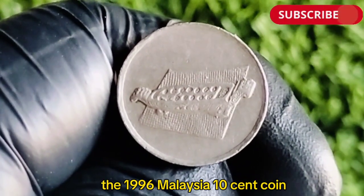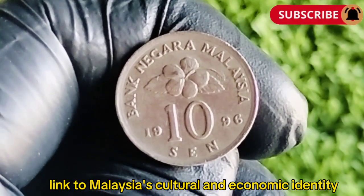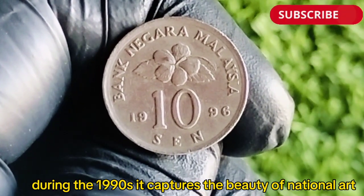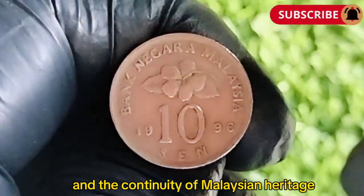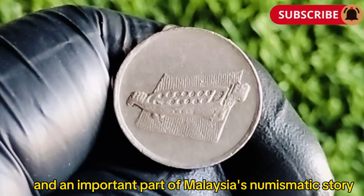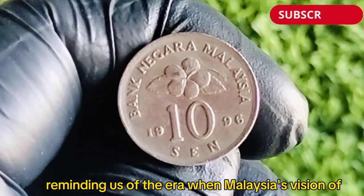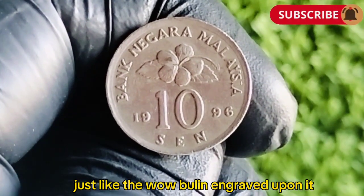The 1996 Malaysia 10 sen coin is not just a small piece of metal. It is a symbolic link to Malaysia's cultural and economic identity during the 1990s. It captures the beauty of national art, the strength of a developing economy, and the continuity of Malaysian heritage. Though common in circulation, its artistry, symbolism, and role in daily life make it a cherished collectible and an important part of Malaysia's numismatic story. The 10 sen coin stands as a silent storyteller, reminding us of the era when Malaysia's vision of progress was soaring high, just like the wau bulan engraved upon it.